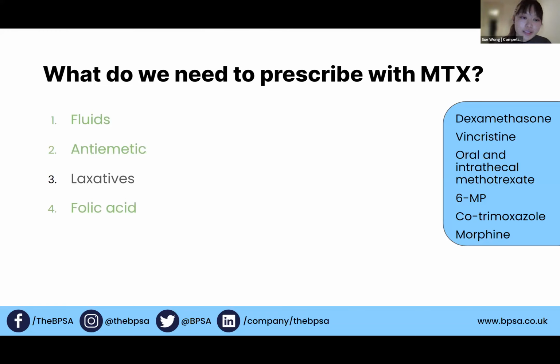The reason why we prescribe fluids, I didn't know this, is what we call pre and post hydration. It's just to decrease the risk of toxicity. Vinny is on a lot of methotrexate, taking oral methotrexate and intrathecal methotrexate, so he is quite at risk of toxicity. Other factors that could increase risk of toxicity are things like folate deficiency. If he doesn't have much folic acid already, then his cells are more likely to be affected because they can't produce DNA. And then intrathecal use, like I said.